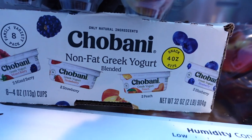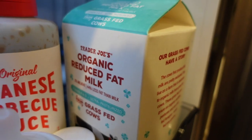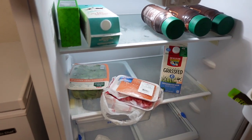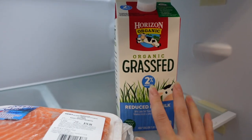Usually I go to Trader Joe's every single weekend. I used to not go every single weekend, but recently I've been obsessed with Trader Joe's. But since we didn't go this week, Brandon also got some Chobani non-fat Greek yogurt for himself. We usually get the Trader Joe's organic reduced fat grass-fed milk, but since we didn't go, I just got the Horizon one. So instead, we got the Horizon organic grass-fed milk 2%. Oh, actually, I have one backup. The thing is, Brandon loves to put things in our outside fridge, and I don't know what's in there, so I always forget how many I have, and we end up buying duplicates. I didn't know how much grass-fed milk I have from Trader Joe's, so I just got one just in case, because we've been drinking a lot.